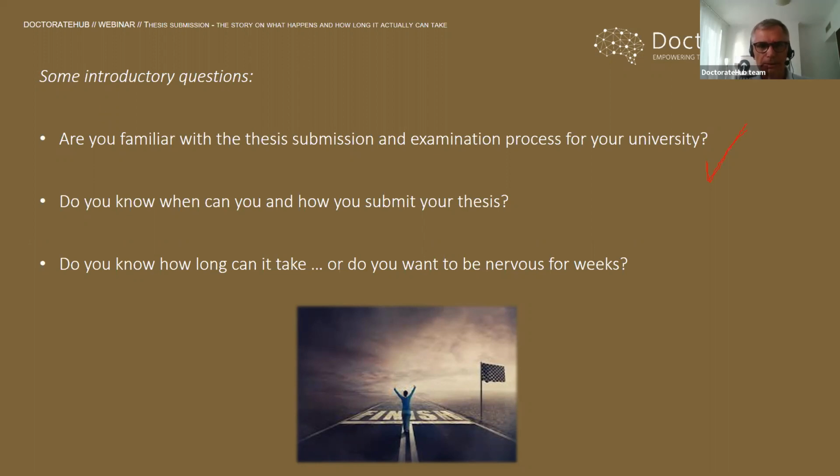The examination process, as I said, is important. The other question is, do you know when you are allowed to submit? That's the first thing. And then, how you submit is definitely linked to the policies of your university. And the last question, which anybody can answer: do you know how long it can take?